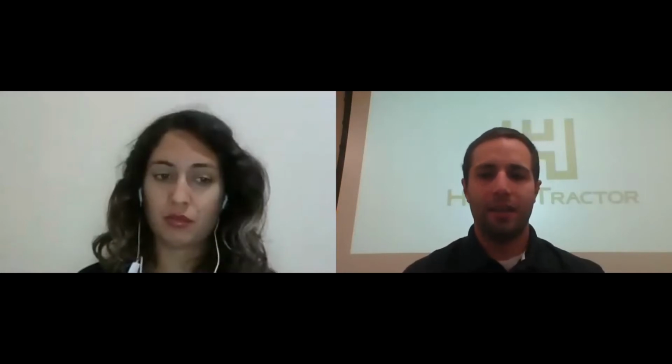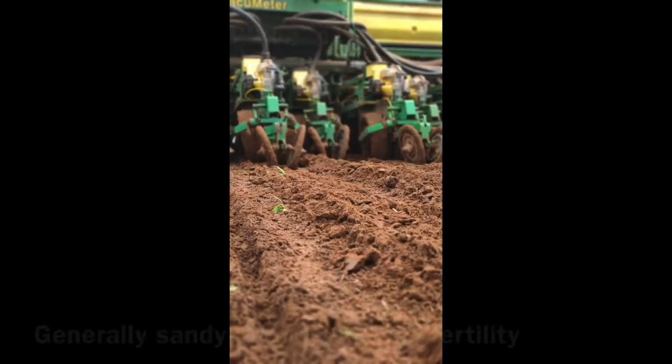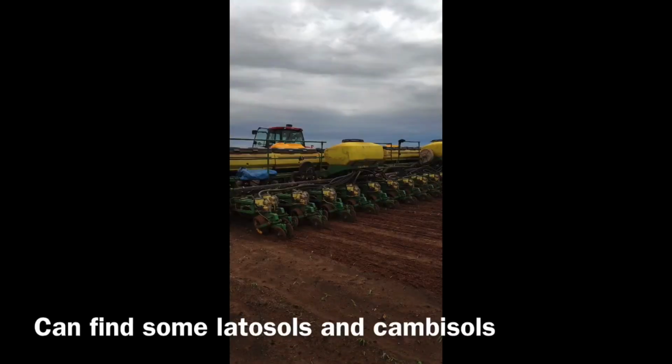In terms of the location of the farm, what are the soils like there? Are they sandy, or more clay based, and are they very fertile, or do you have to apply a lot of fertilizers to the soil? Because of the scale of the farm, we have heterogeneous soils, but in general they are more sandy and have low natural fertility, but we can also find more clay soils.